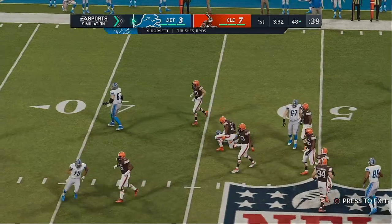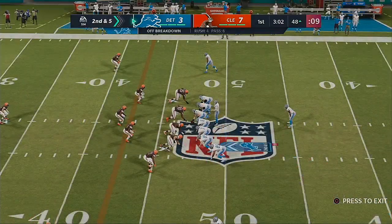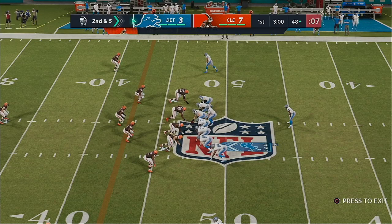Set. And he's going to take this across the 50 into Browns territory. He's across, 5 yards on the carry. Good pickup on first down. Brings up second and 5.